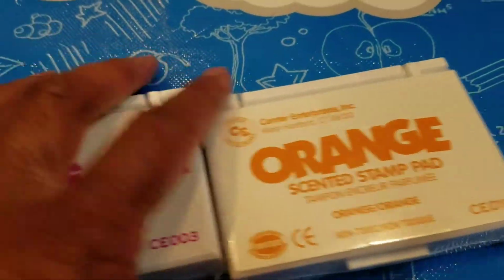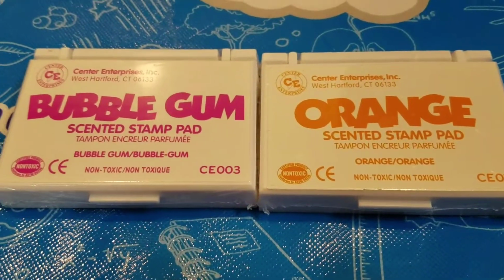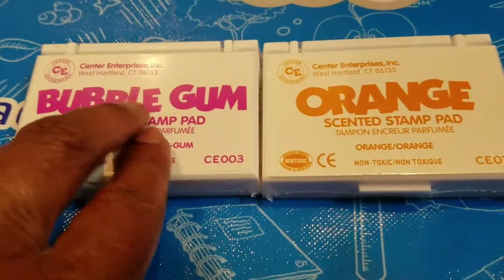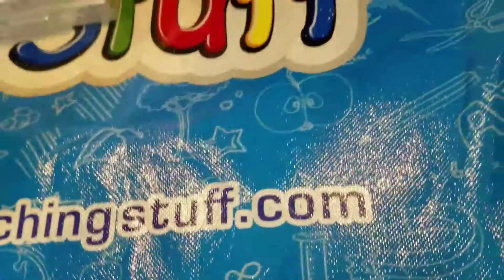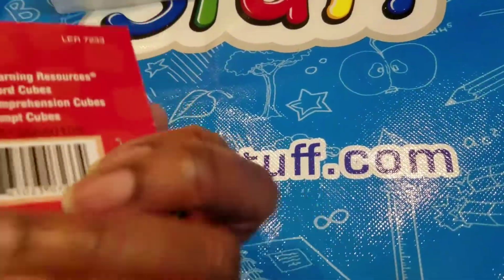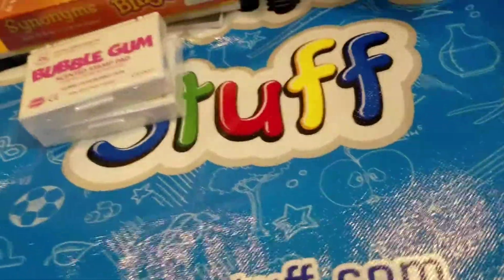My routine for student agendas is I check them every day and I stamp them. So last year I ran out of stamp ink, so I bought these. These were $5.25, I think. The cubes, they're not priced, I forget. Probably $12.99, I think.